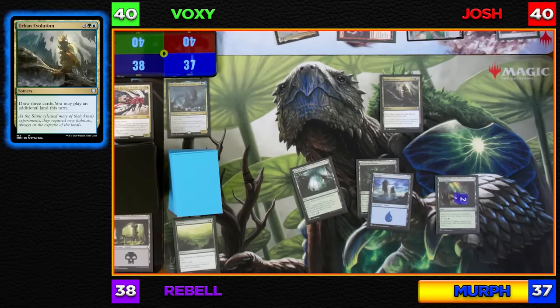Mm-hmm. Alibu will trigger on that attack. I have nine tapped artifacts counting itself. Remember, it does have haste from the Thopter Engineer. And I will point that nine damage at Gave.